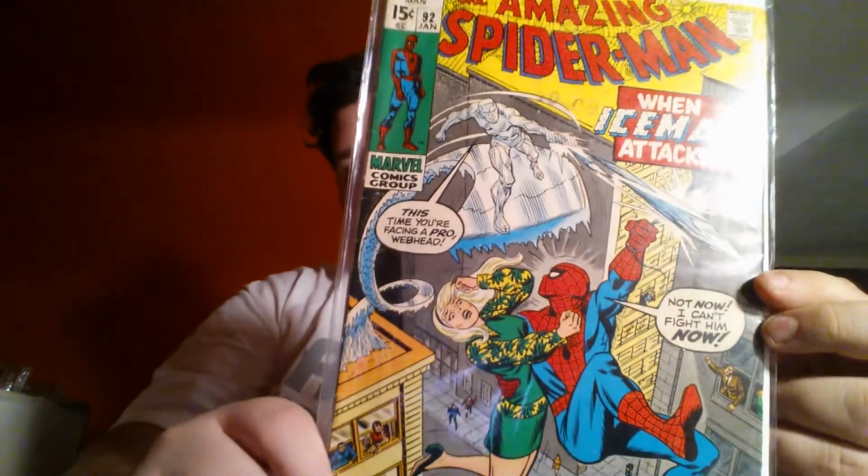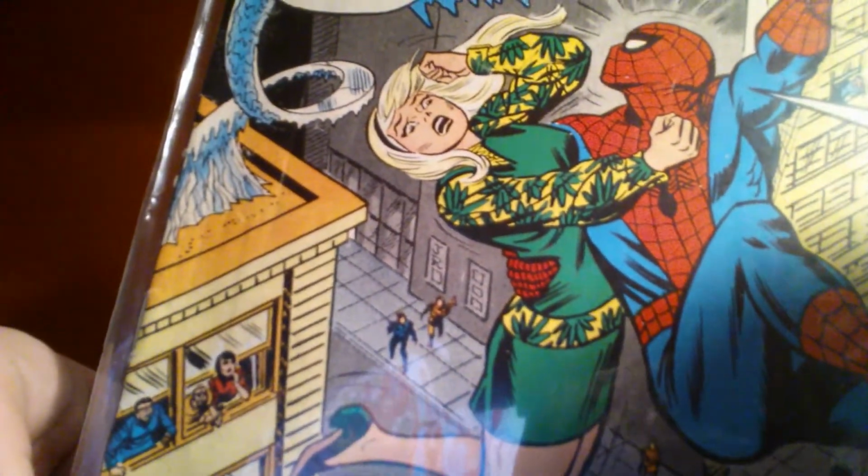Now, I always try and find books that are under issue 100, because at issue 100, that was when Stan Lee stopped writing Spider-Man. So anytime I can find a book that is 100 or lower, I snag it. This is one of my favorites, I don't know why, I just love this issue. This is Amazing Spider-Man #92, featuring Iceman. And she's got weed plants on her shirt.